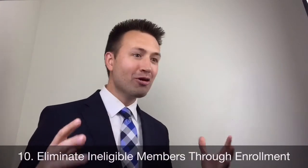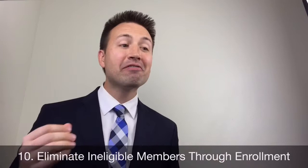Number 10 is eliminating hitchhikers from the plan. What most plans don't realize is that 3 to 5% of all their members are ineligible. Nucleus Research estimates that it costs $3,500 to the plan per year for each ineligible member. Usually we remove these people through a dependent eligibility audit where we look over documents, and it takes many hours and a ton of money in order to figure out who these people are to remove them.